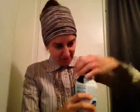And make sure when you shake it that your bottle is closed properly. You wouldn't want anything to happen there. So here we go. I'm going to pour it. So it looks kind of like milk. It's got like a whitish color. I'll show it to you what it looks like.